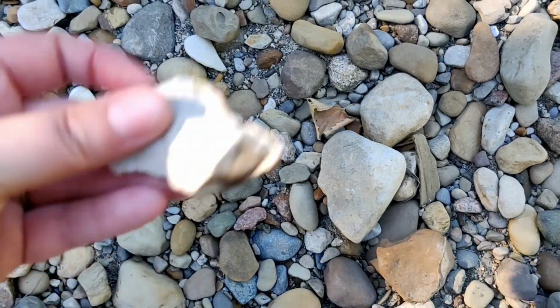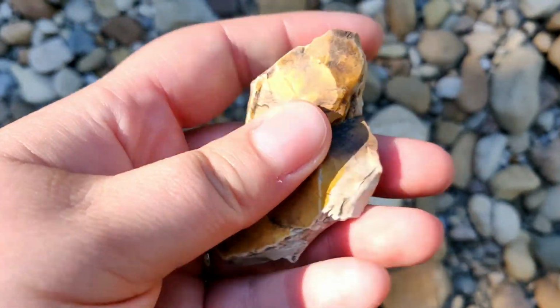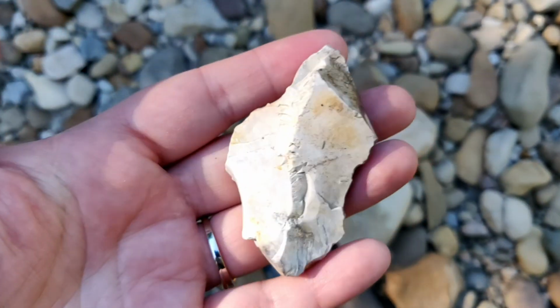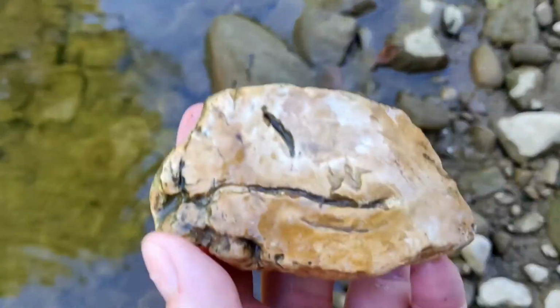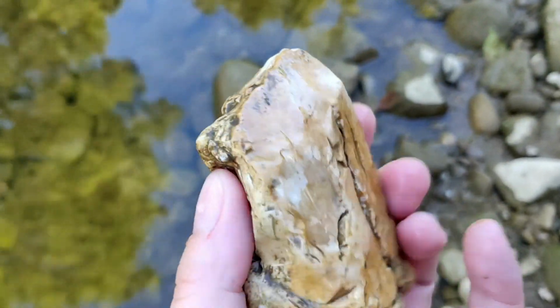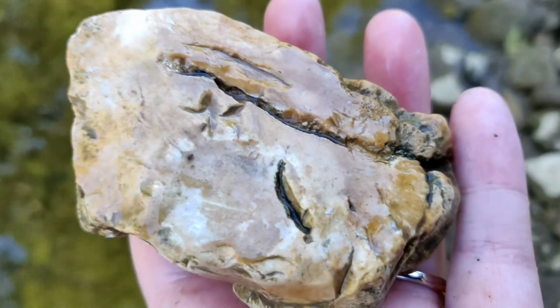And then this place is always pretty good with flint, just raw flint. Got a little chunk of raw flint. Looks like it's got a little bit of quartz in it.